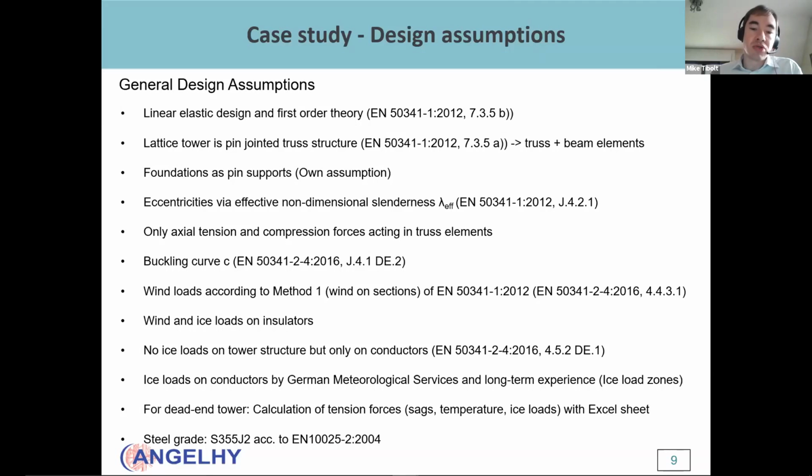Then also the wind and ice load on the insulators were taken into account in the software. But, and this is surprising, according to the German national annex, you do not need to consider ice loads on the tower structure itself. So meaning only ice loads on the conductors, but not on the tower structure itself. Which is quite amazing, because we can imagine that you have a big ice accumulation on the tower, especially in this mountain area where we assume the tower structures. The ice loads on the conductors were determined by the German Meteorological Service and long-term experiences, so we were basing on ice load zones, in fact.